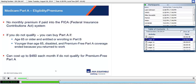Depending on how much history you have, those premiums can get as high as $450 per month. But most individuals that we see and retirees we talk to are going to have Part A with no monthly premium that they would need to pay. So when you enroll in Part A, there's generally not going to be a monthly out-of-pocket expense related to that.